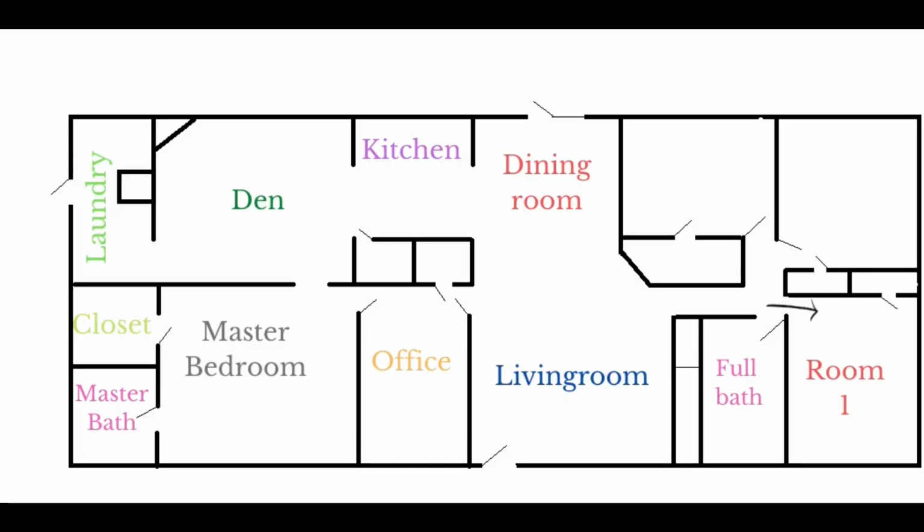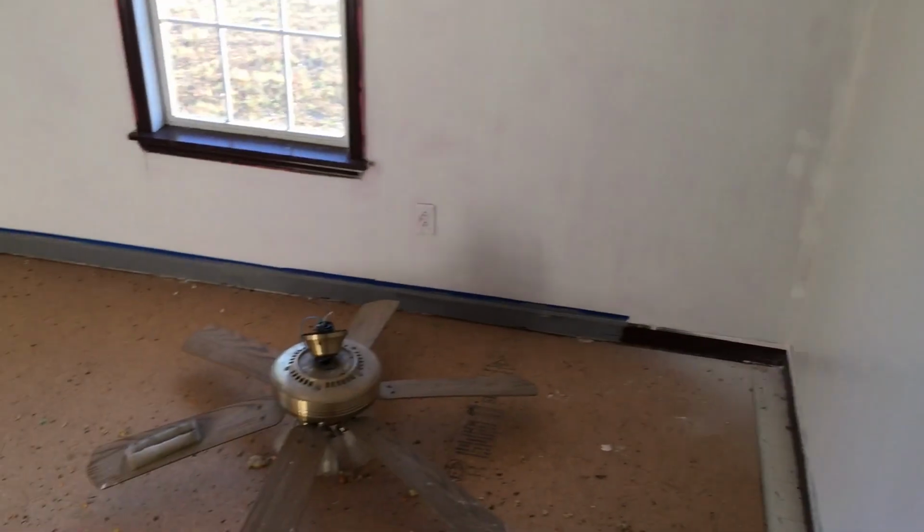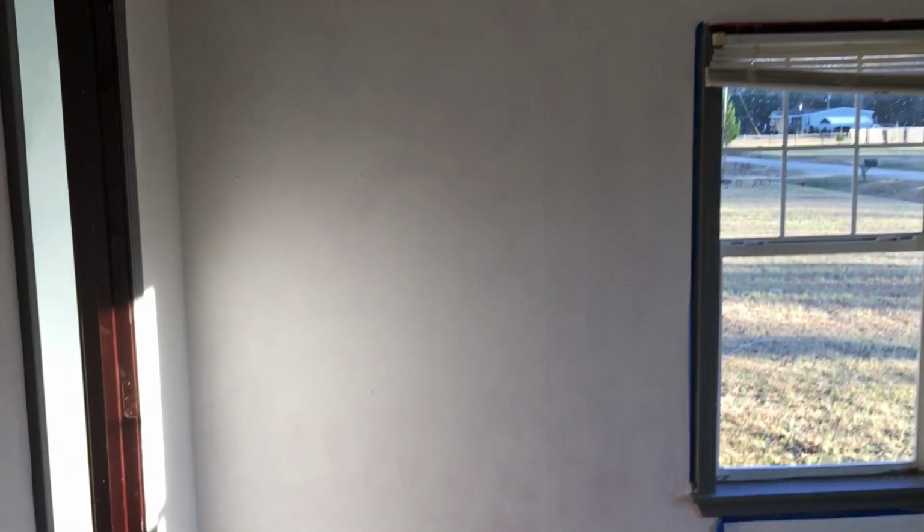Here is room 1. So far it just needs the carpet and stuff still pulled up off the floor and out of the closet. And here is the closet. It needs a good paint and cleaning, but it's a beautiful room. I love the dimensions and everything.